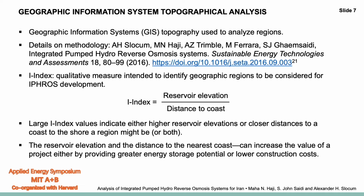These two factors, the reservoir elevation and the distance to the nearest coast, can increase the value of a project either by providing greater energy storage potential or lower construction costs. Regions which meet a minimum height requirement and are within reasonable tunneling distance from shore are colorized using a heat map of the region so as to allow for rapid assessment of an area for further scrutiny.